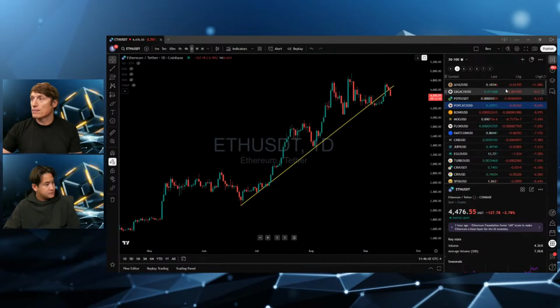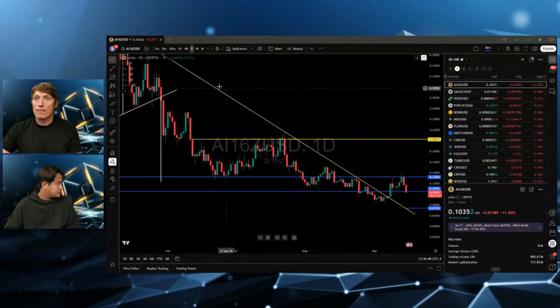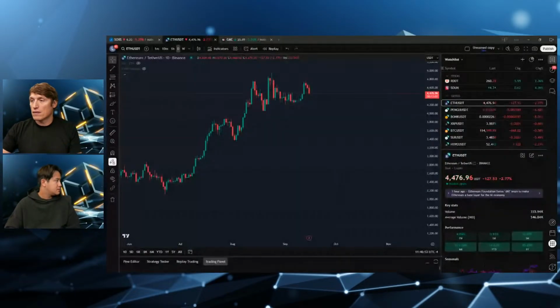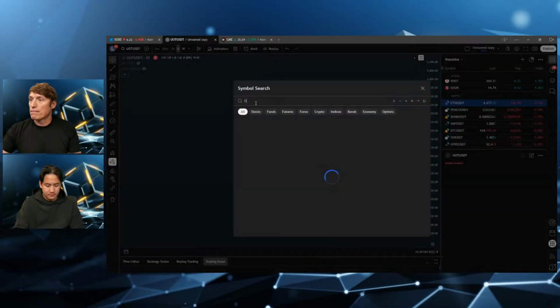All right. Let's see here. Next question. Tommy says, is DOT.USDT returning to the scene of the crime of the wedge pattern breakout on the daily?